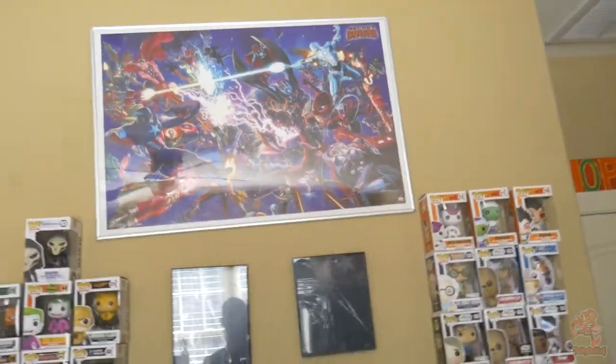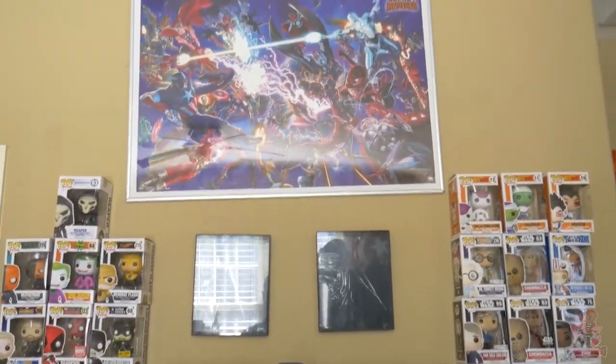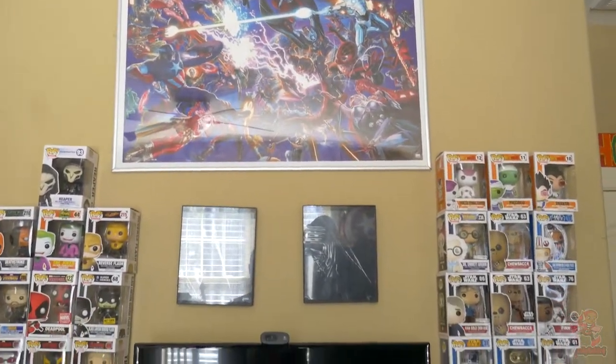And then over here, you don't really get to see this too much. You get to see it from like an angle on the stream, not too much. But it's basically my pop figure collection. So I'm just gonna do a quick like pan down of it.